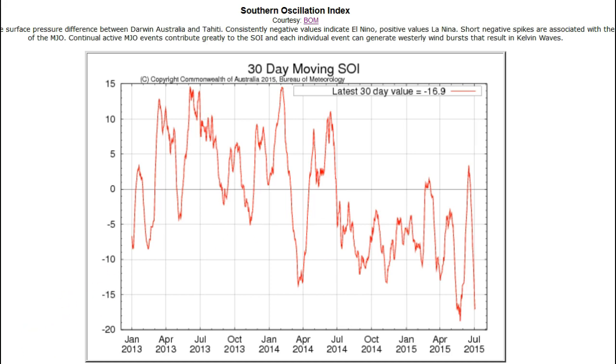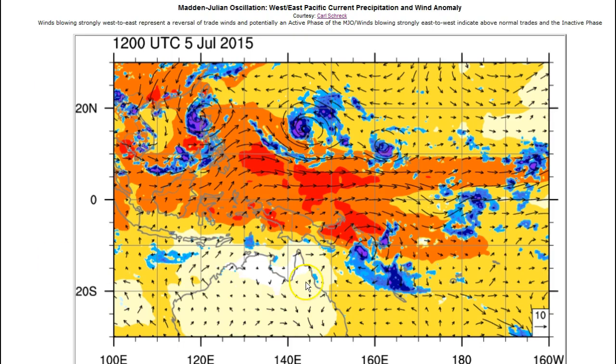So relative to monitoring not so much El Nino, but the active and inactive phases of the MJO, you look for changes in wind direction. This is up at about 4,500 feet, the 850 millibar level, but it's a good proxy for what's going on down at the surface. And clearly, normally in this area you have trades, easterly anomalies. We are nowhere near that. We have massive westerly anomalies.